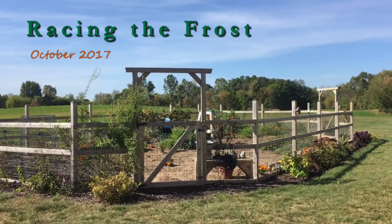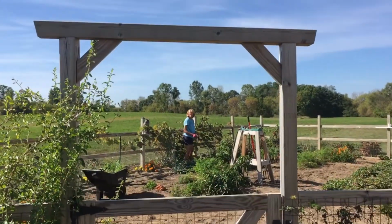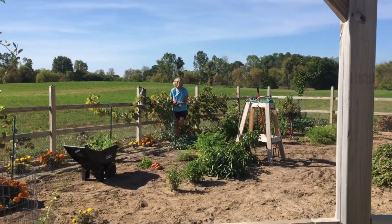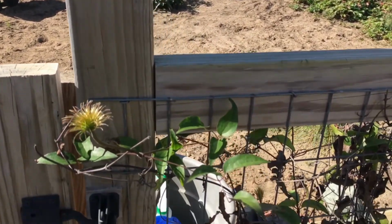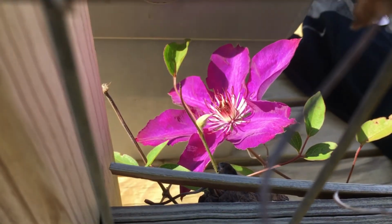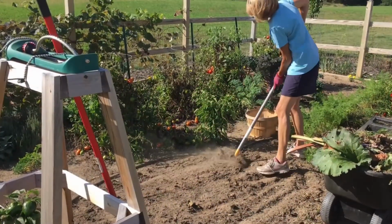It's October 2nd and we are racing the frost. If I show pictures of my garden, it's generally July and August when it's lush and green and the fruits are plump and shiny and pest-free, but not so much the way it is in October. We get some holdouts, and my husband and I are now racing the forecast in order to get the last of our harvest.